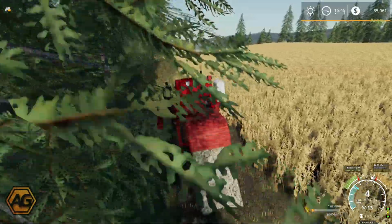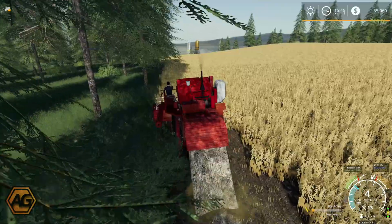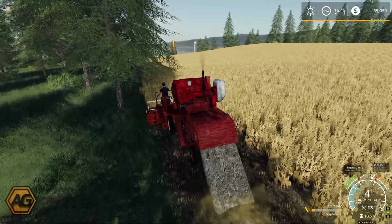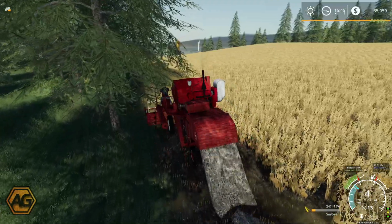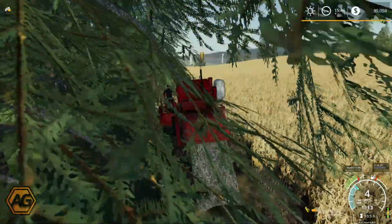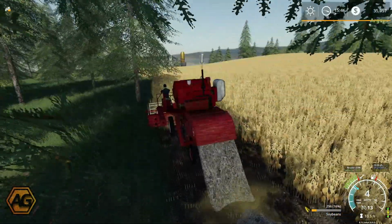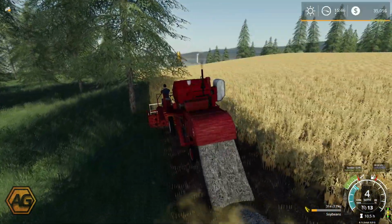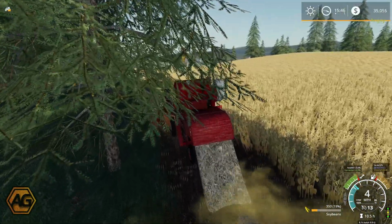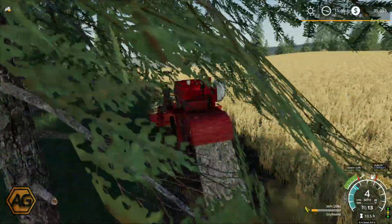There we go, this is all going pretty well. We're 10% full already, so I think on that basis we're probably not going to make it the whole way around the field. But that's not to worry. We will get things set up, and once David's ready to come and give us a hand, we'll be in a better position to have both a truck operator and a combine operator.